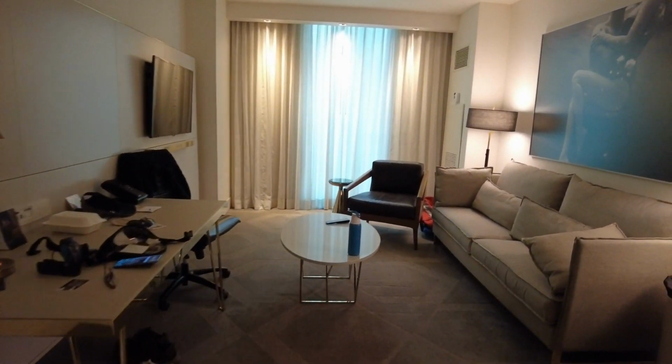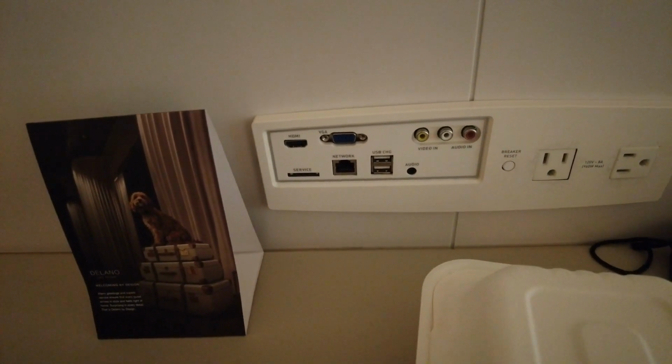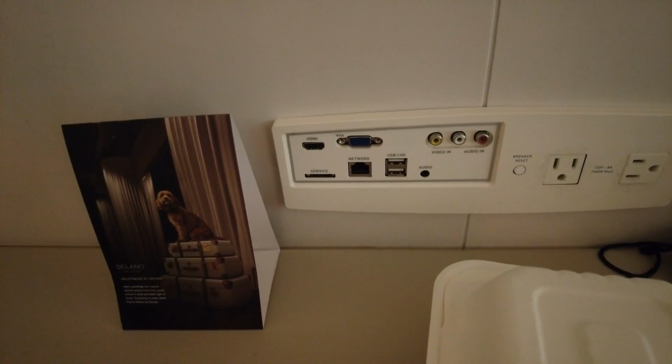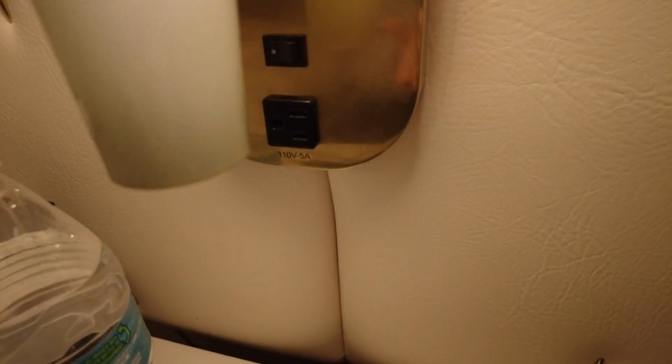The other thing I want to point out is, because this is something again that I didn't show when I was doing my original walkthrough. Lots of different USB ports, and so on and so forth. I'm not very techie, so I couldn't tell you what the names of all of those are. And there are no USB ports by the side of the bed. However, there is a plug socket, so you can charge stuff next to the bed.